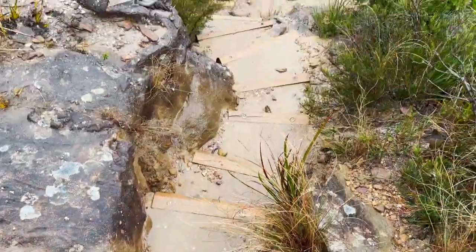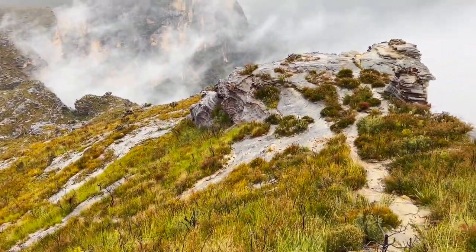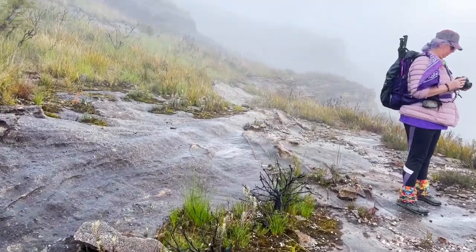Going down here. And down to the point. Not sure if we have to come back up or if there's a pathway that goes down. So we're gonna go see the waterfall somewhere behind those clouds. And there's Vanessa. And we gotta try and find the pathway around.